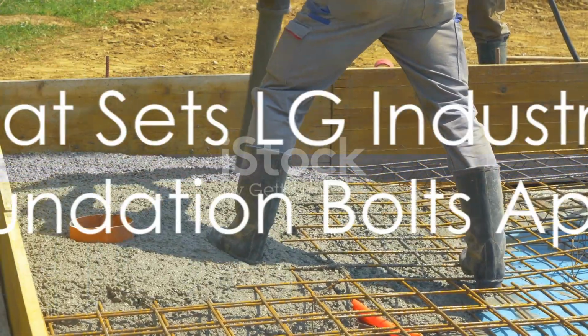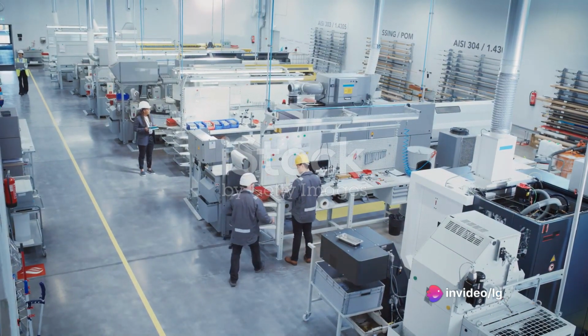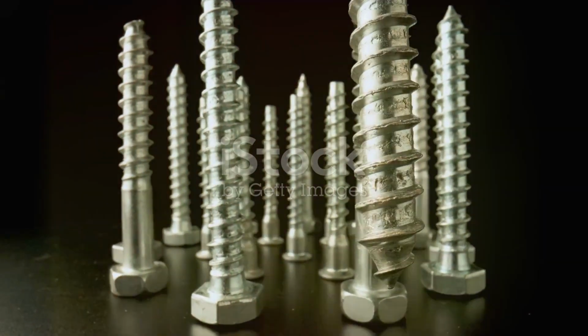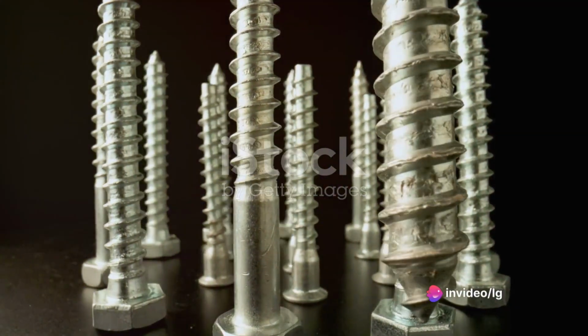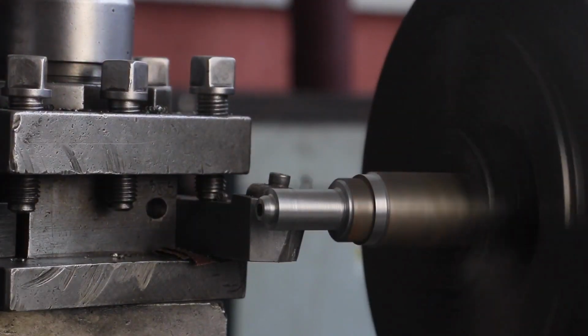But what sets LG Industries foundation bolts apart? It's the culmination of streamlined production equipment, an extremely motivated team, and top-tier facilities. The result? Foundation bolts that are not only ASTM grade, but also customized to meet the unique needs of various industries. And there's more. LG Industries is not just about meeting industry standards, they exceed them.